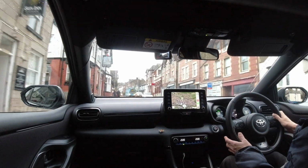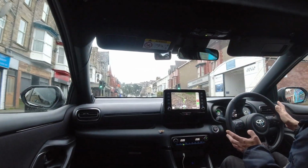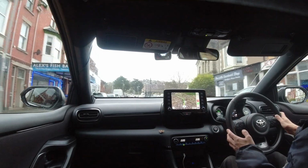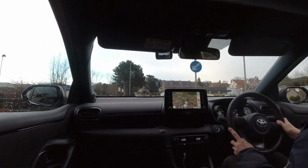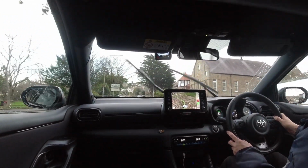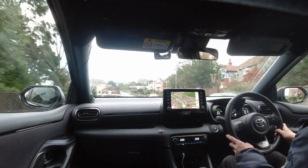They've retuned the electronic power steering. It sends more information through the steering wheel. You can feel more of what's going on at the front wheels. It communicates to you really nicely, it does. I don't know if it's a combination of the GR tuned suspension and the retuned steering, but it is noticeably more precise when you're in a corner. It's confidence inspiring.